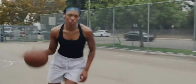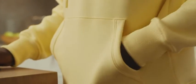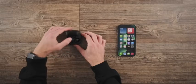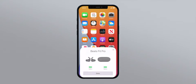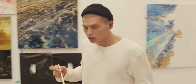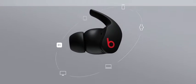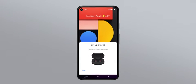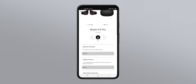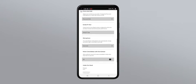The earbuds are sweat and water resistant, and they're portable with a slim, pocket-sized charging case. They're powered by the Apple H1 chip, so iOS users can enjoy features like instant one-touch pairing, automatic switching, and hands-free Hey Siri on their iPhone or other Apple devices. Android users can use Fast Pair right out of the box, then manage settings in the Beats app where they can access additional features like one-touch pairing, customized controls, battery levels, and firmware updates.